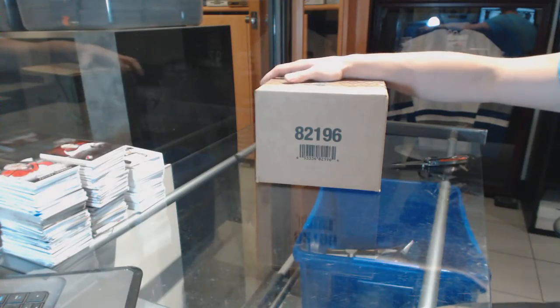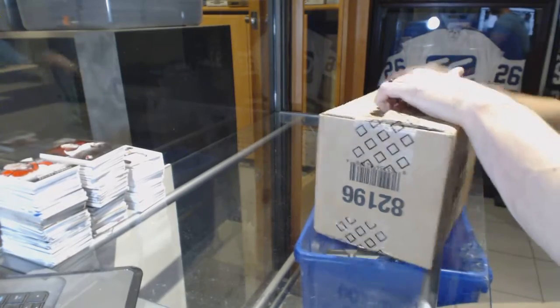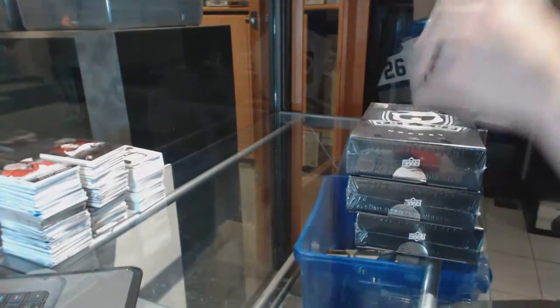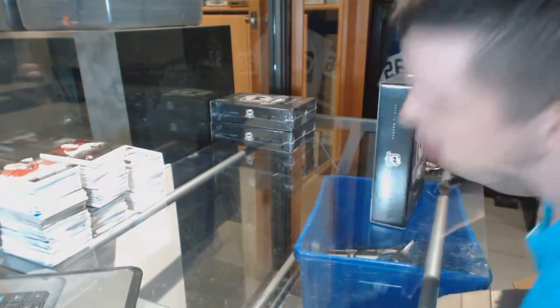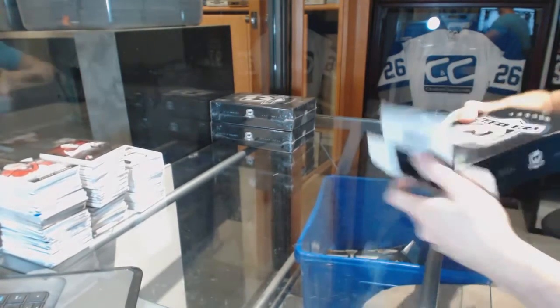Finishing off CNC group break number 6520 with the 13-14 Upper Deck The Cup 3-10 case break. All right, 10-1.